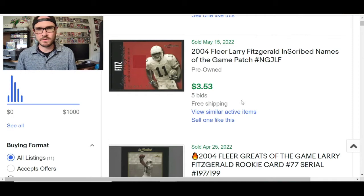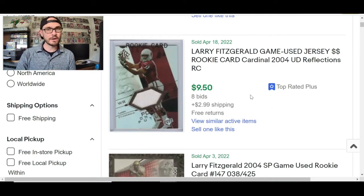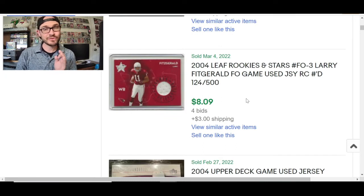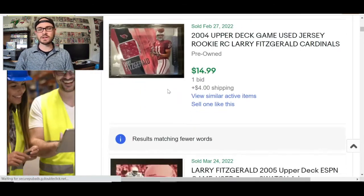However, at any time Larry Fitzgerald could sign another card. At any time you could find Larry Fitz at a signing or an event or something and get him to sign this card. However, there's only so many game-worn, actual NFL game-worn jerseys that can be cut up from Larry Fitzgerald. So when you find game-used patches, and this was something that they did produce a few of in 2004, 2005, especially Upper Deck Exquisite, Upper Deck Reflections, a few different Upper Deck sets from the mid to early 2000s were making game-used jersey patch cards, serial numbered. I love this kind of stuff. I think they're phenomenal. You're going to see these cards long-term be great cards to have in your collection.